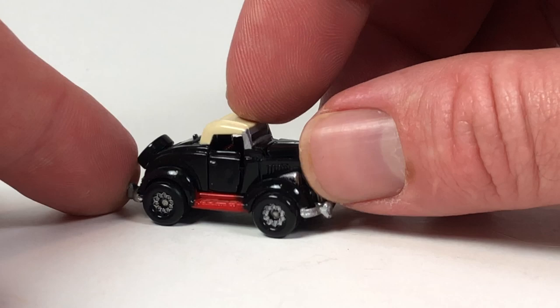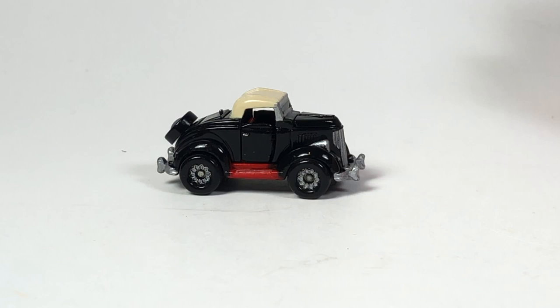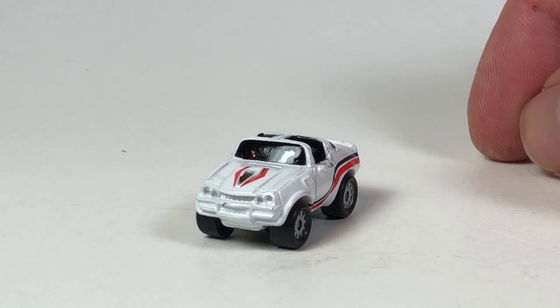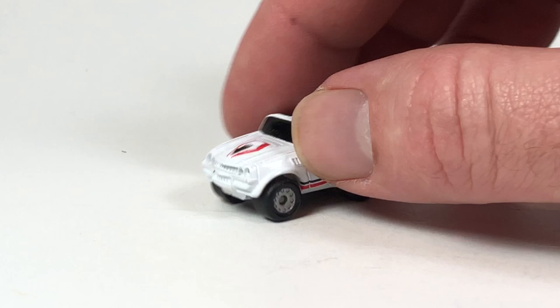I don't know what type of car this is off the top of my head. I'm not really well versed in old cars. But an interesting one nonetheless. And then this one's a Camaro Z28. Kind of nifty. Then I think this one is a Thunderbird.